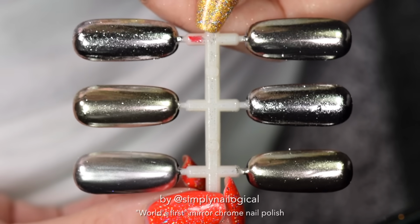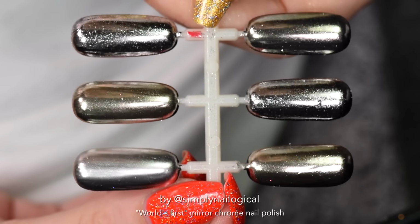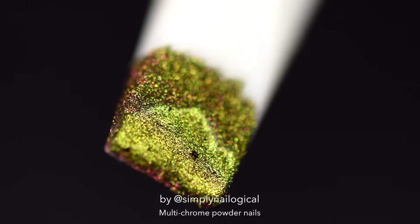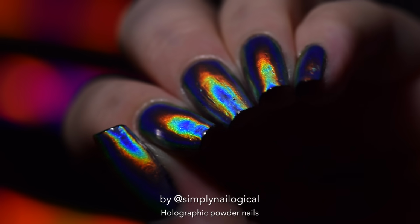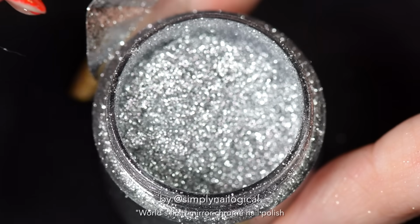We've also, in the past year in the nail community, discovered chrome powder. I have 6 different brands here that I'm just gonna quickly go through. I've made a video before about the multi-chrome colored chrome powders, say that 10 times fast, as well as the holo powders, but I'll show you guys how the chrome powders work. Spoiler, it's exactly the same as the other powders.